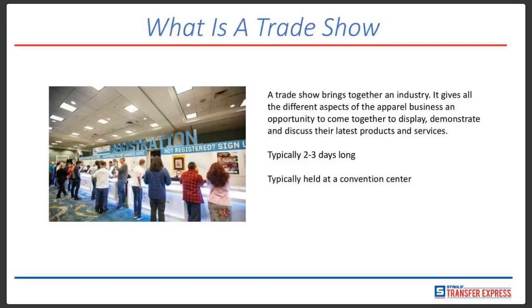Now, sometimes they are held at hotel banquet rooms for smaller venues, such as the NNEP, which is the National Network of Embroidery Professionals. We'll talk about that a little bit later.